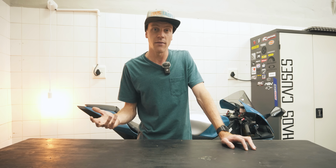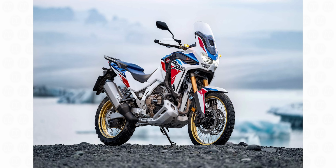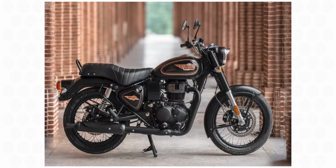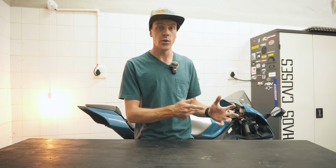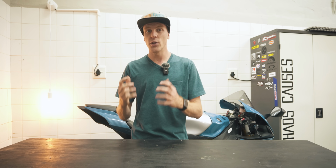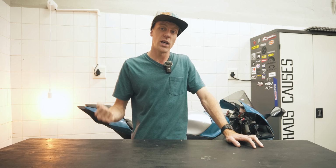These are most commonly found on off-road focused bikes. Even bikes like the Honda Africa Twin, Triumph Scrambler, and Royal Enfields tend to use them. Motocross and enduro bikes also make use of double-cradle frames. That's because they're relatively cheap to produce for the performance that they offer. They also offer really good engine protection with those tubes running underneath the engine. So if you were to strike a rock, for example, you'd be less likely to punch a hole in the engine.